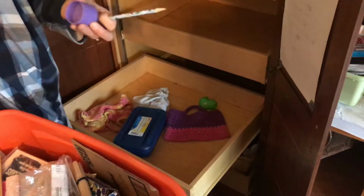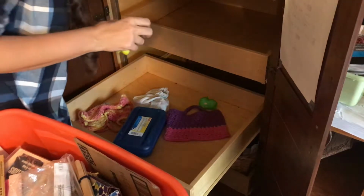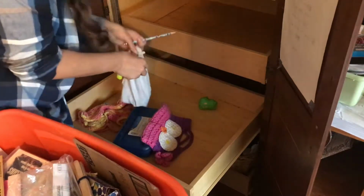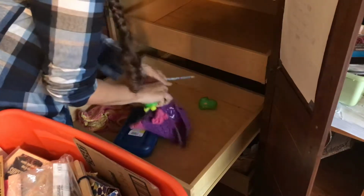Samuel, come here, please. This toy and that toy. Thank you. Okay, got a couple random, what's in here? Oh, I know what that is. Oops, sorry, that was loud.